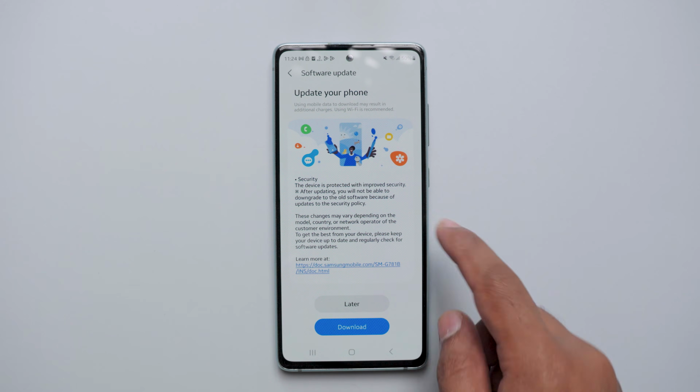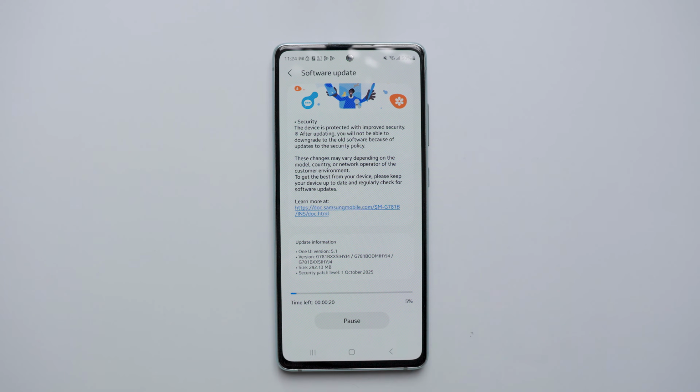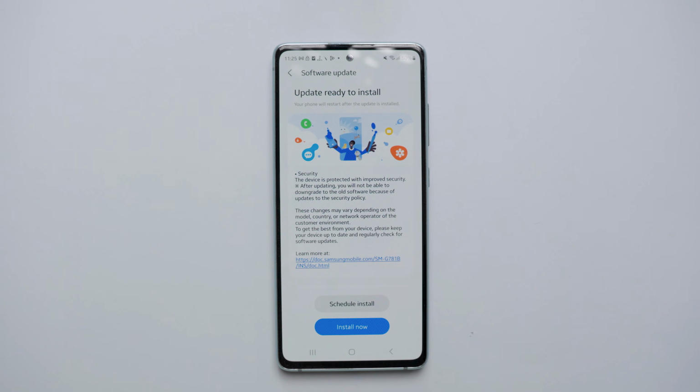A new quarterly security patch update is rolling out for the Samsung Galaxy S20 FE 5G mobile. And as this is officially the last update for this device, after this, no more updates will be rolled out for this model. Coming to the size of this update, it's 292.13 MB and the security patch has been updated to October month.